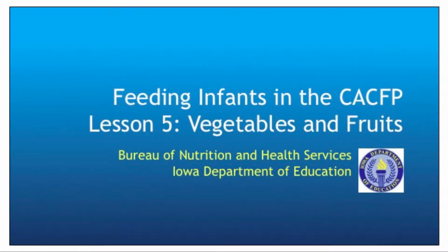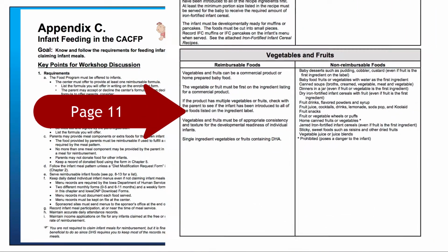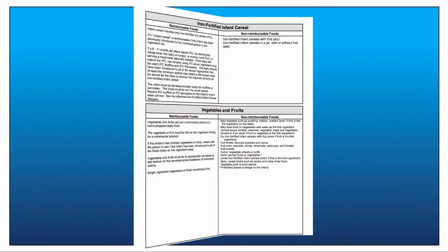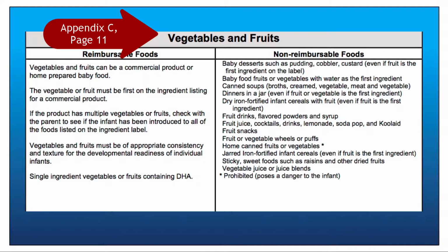Welcome to the 5th lesson on CACFP Infant Feeding Requirements. The information can be found in Appendix C of the manual. This lesson will cover reimbursable and non-reimbursable infant vegetables and fruits. Turn to the infant reimbursable vegetables and fruits list in Appendix C of the manual.